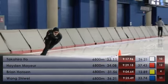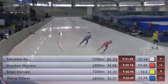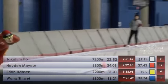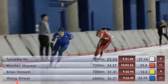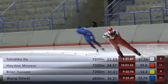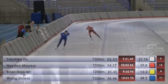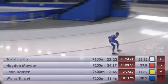As to keep his hands on his back, Hayden Mayor. Be careful he doesn't let these lap times slip. Brian Hansen, negative splitting, 31-3, as he is starting to catch Takahiro Ito. He will pass him on this backstretch now. Ito will gratefully take a little bit of a draft. And Mayor on his first 10K, still holding his lap times down. He's doing a good job.